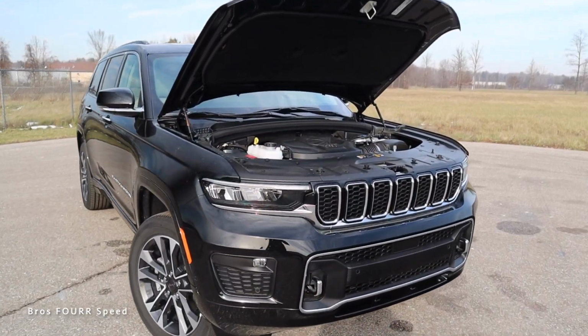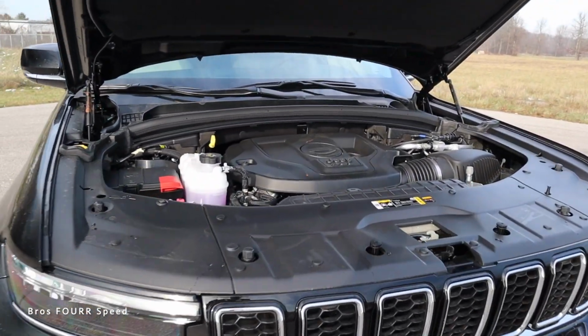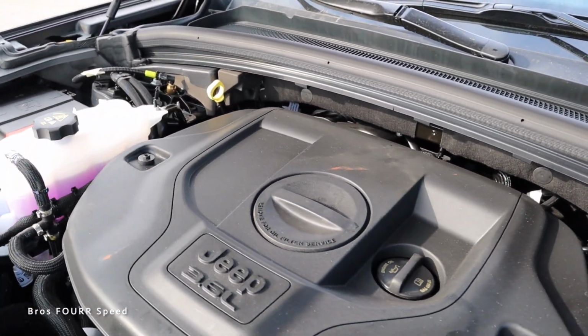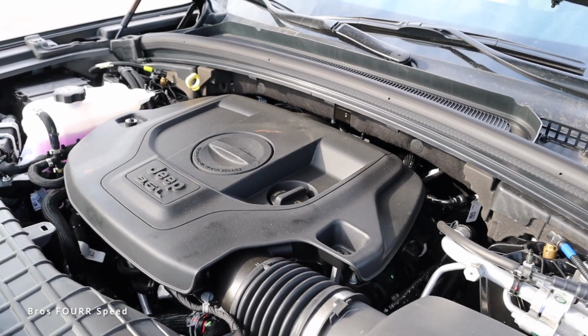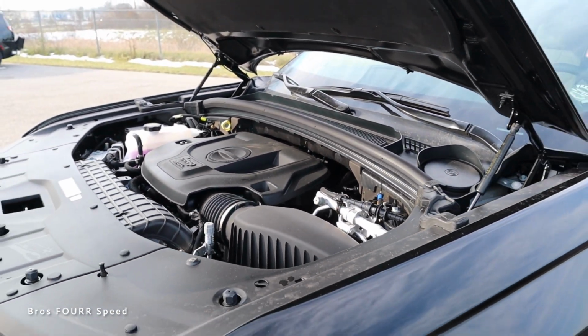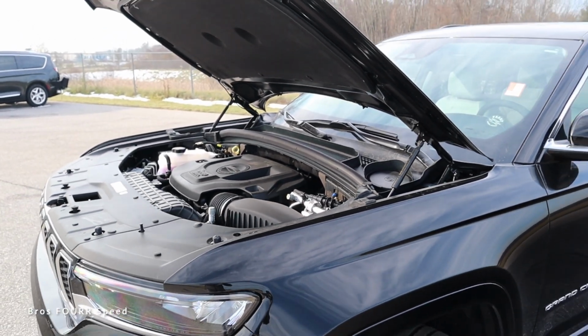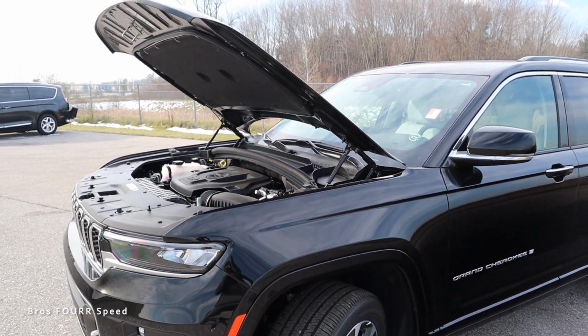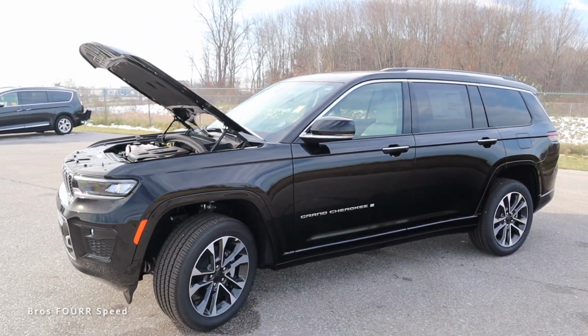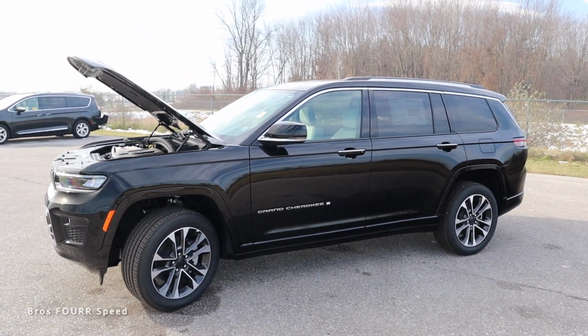Underneath the hood, the 2023 Jeep Grand Cherokee features a 3.6 liter naturally aspirated 6-cylinder engine. This V6 pumps out 293 horsepower with 257 pound-feet of torque and is paired to an 8-speed automatic transmission. This has a 4-wheel drive transfer case. Curb weight is around 5,000 pounds and it runs on a 23-gallon fuel tank.